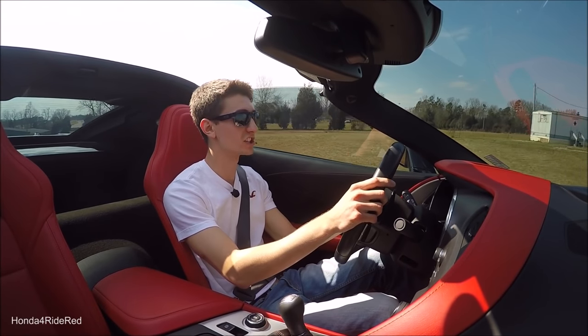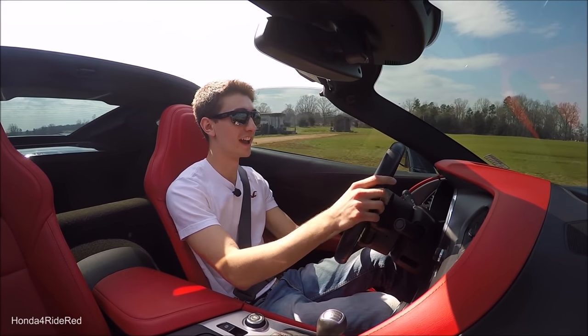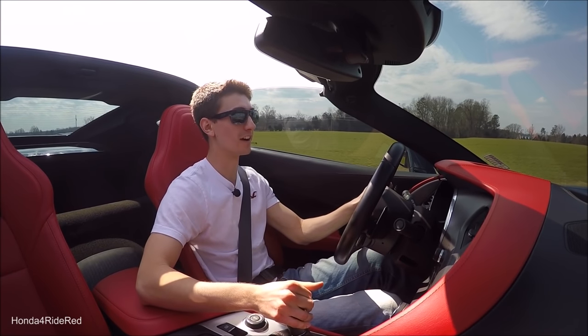The Corvette has such a huge following with so many fans in America and even worldwide. And after driving the brand new C7, I can see why.